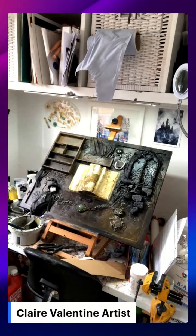Okay, so there's the basic layers and everything put on. I've now got to paint the books, probably slightly different colours, and then it needs to all dry, and then I can fit it all together.